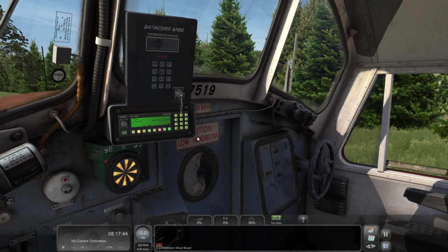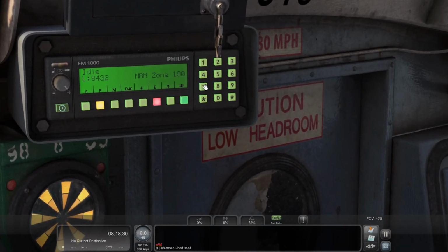So considering we've got a little bit of time, I'm going to check UK and NRN radio areas. Brilliant. So it's Cardiff is 040, sorry, not 019. I don't know why I thought 019. So 040 there.